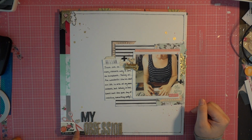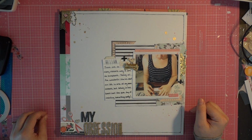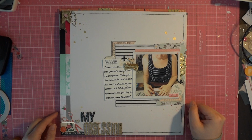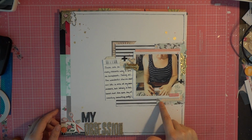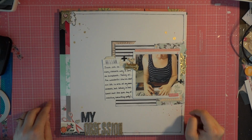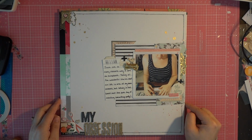I also was able to use up these scissors. I've kind of had that in my stash for quite a while. That was really neat. And this little brad that says Tickled Pink, I had no idea how I was ever going to use that, but it matched with the color scheme, so I used it, and I'm really happy with it.